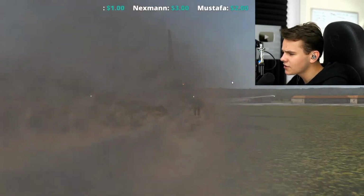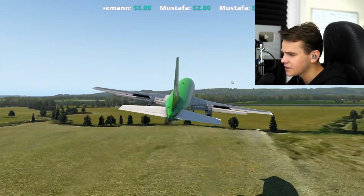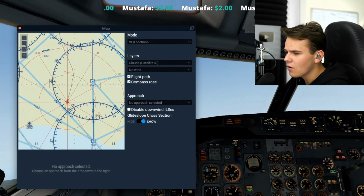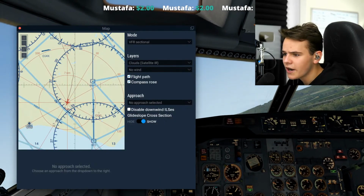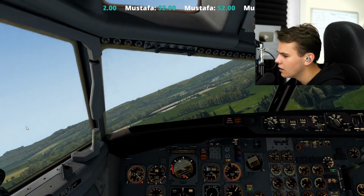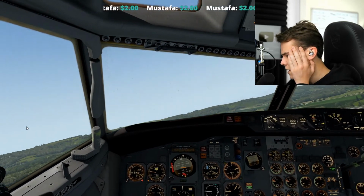Good. Welcome back into the skies, everybody. 737, just pretend like nothing happened. Right? Pretty sure. This is fine. Now, meanwhile, let's go ahead and continue for that other airport we wanted to actually visit, and that is Shoreham. Oh, goodness. It's not crashed, that old plane.